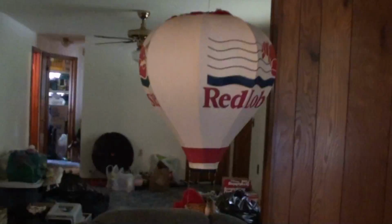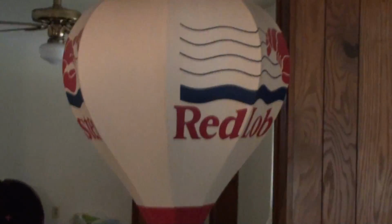Anyway, this is where I sit. This is where I do most of my vlogging from, because I'm a lazy ass and I like to sit down in my comfy chair. That came from Arwood's, not Arwood's. Damn it. I'll think of it in a minute. But that is the Red Lobster balloon that I bought from Those Were the Days. You've been there with me as well.